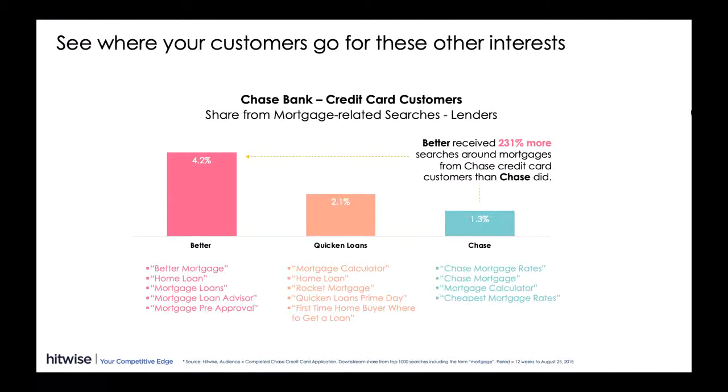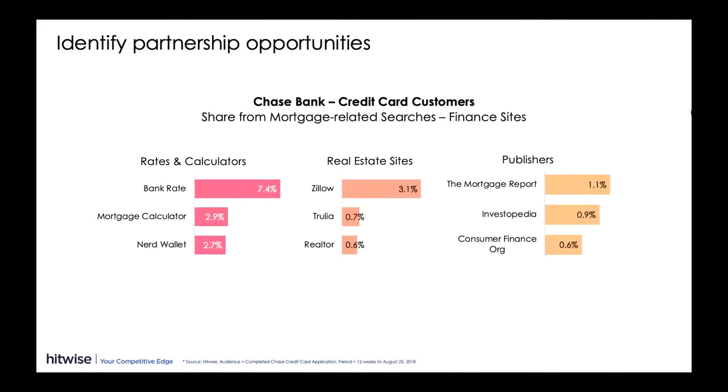Chase can leverage this intel to create more content related to home loans, the approval process, and advice for first-time buyers. Brands could also partner with other sites to overcome gaps in product and service offerings. Chase's credit card customers are also looking at price comparison, real estate, and financial publishers for mortgage advice. This data can be used to identify which partners to create such content with to engage more with consumers searching for these services online.